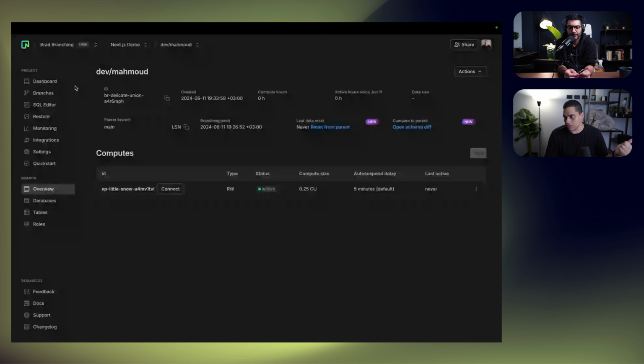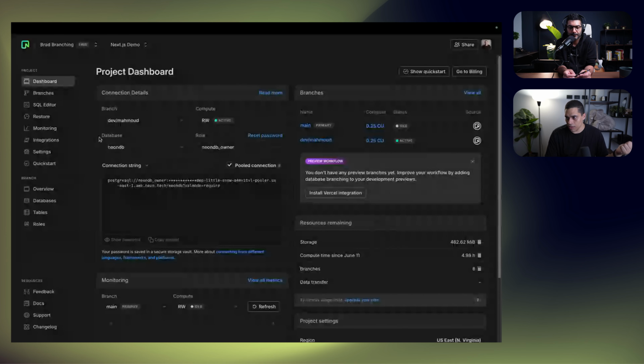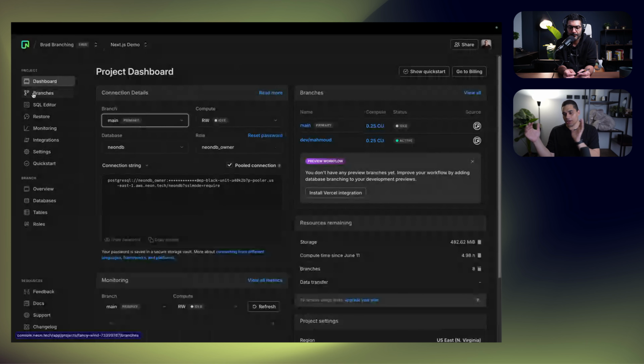So if I go back to the connection details widget, here I'm displaying my connection string for the dev branch. You can notice this host name, ep-little-snow. And if I switch to the main branch, you'll notice that it's ep-black-unit. So it's just a different ID, and they're both completely isolated. Now, if I actually had tables in this Neon project, then all the tables would actually be copied into this new branch. But here we actually don't have any data.